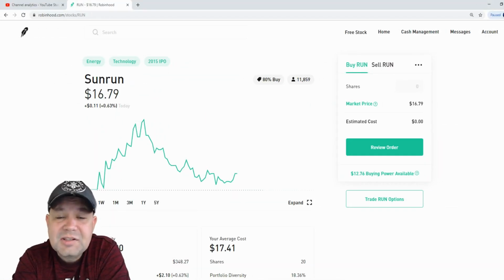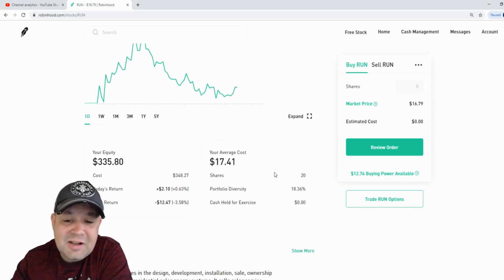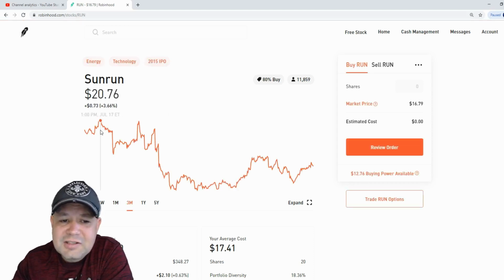The next stock in the portfolio is going to be Sunrun, ticker symbol RUN. And this position we've been in for a while. Got an average cost of $17.41, 20 shares. We're down a little under 4% right now, $12.47. This stock has been hanging out since it hit that $20 a couple months ago. Since it was over $20. Let's look at the 3-month chart. $20.76, came up, hit it again. So there's some resistance at around $20, close to $20, $21. It got rejected, came back down. Right now it's in a consolidation phase.